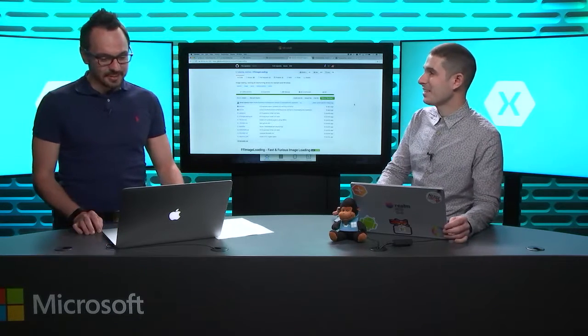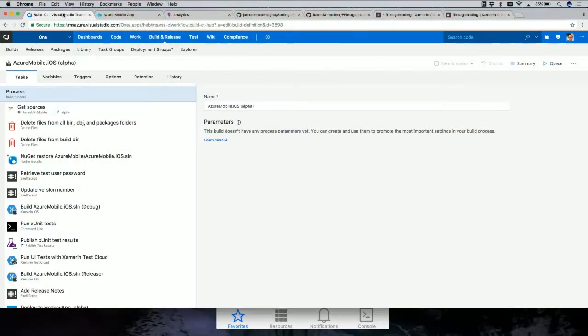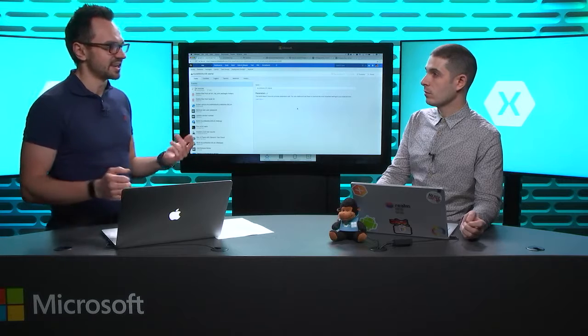Yeah, but another thing I love is VSTS, which has great integration with Xamarin. It has all the tools that you need to build your app, run unit tests in your app, run UI tests in your app, and you can deploy it to HockeyApp, and for example, for Android, even to the Google Play Store. For iOS, not yet, because you need to use their Application Loader thing. But this is still great.